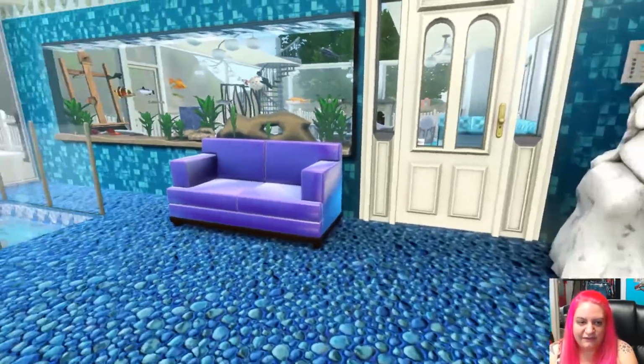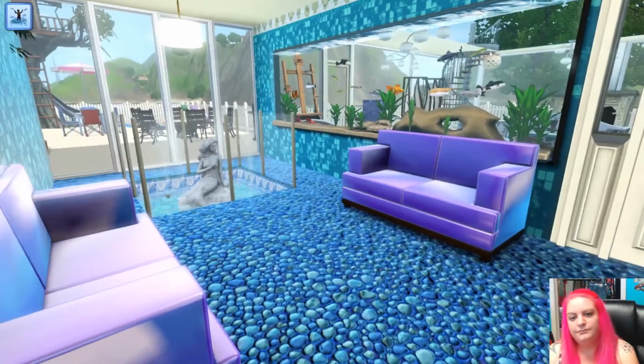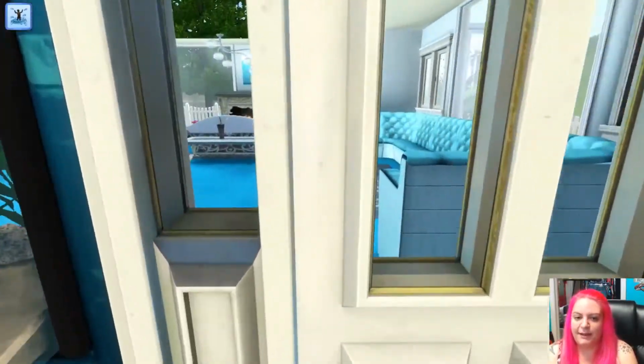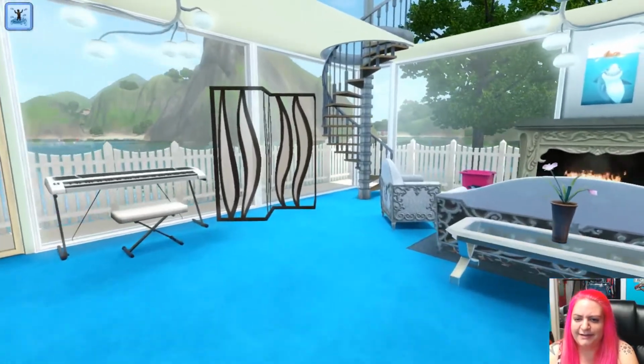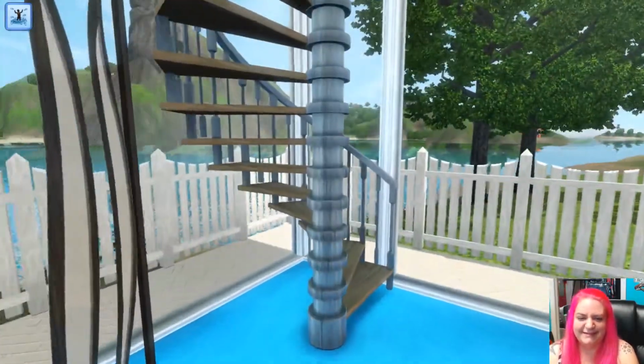And I think that's it for the downstairs. I guess maybe. Let's go upstairs. We'll still save the back for last. So let's go up the spiral staircase and see what happens. And oh, the fireplace is even on. Oh, so cute. I love it.